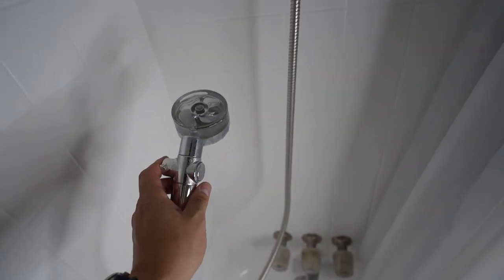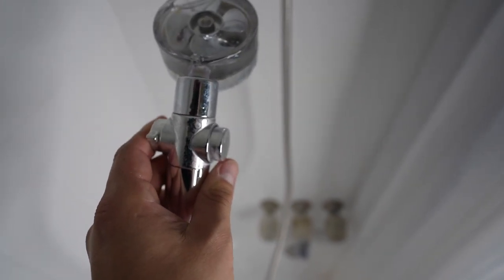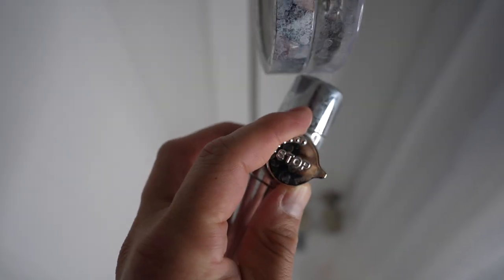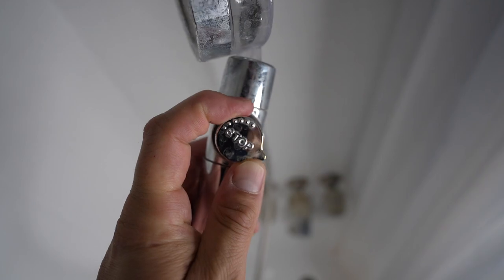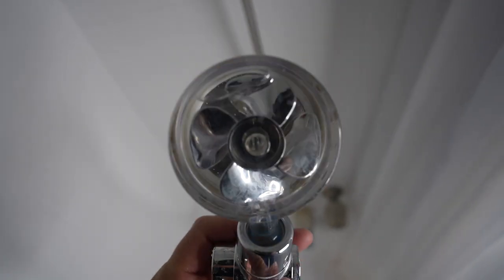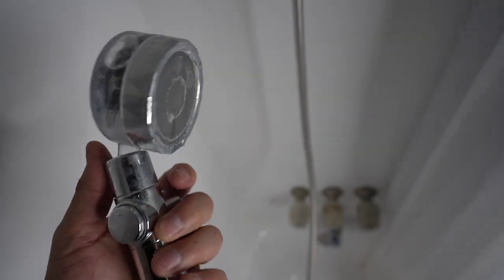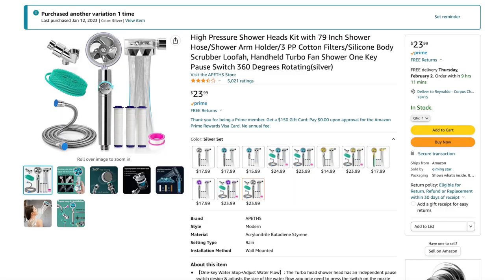It's got a little turbofan jet. It's got a pause button feature right there. And you can also control the speed, pretty much the water flow. Now that pause feature actually came in handy once at my old apartment. When you have those single lever handles that only have one handle, that pause feature will help you not get sprayed as soon as you turn on the cold water. But it did not come with this shower head holder or the hose, so make sure to look that up if you decide to get one of these.